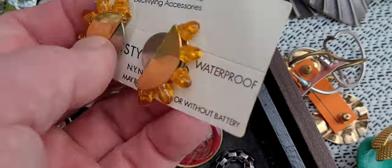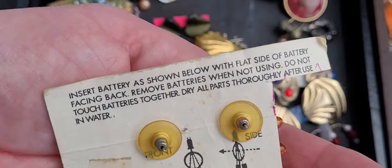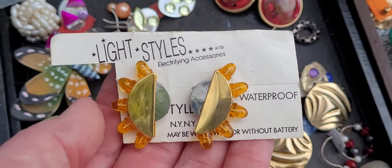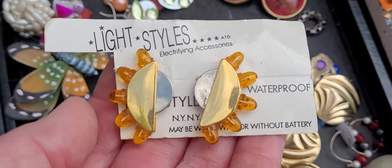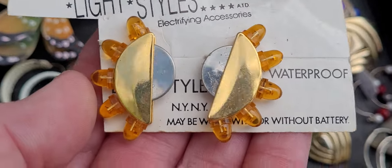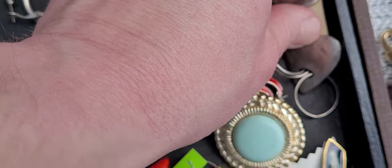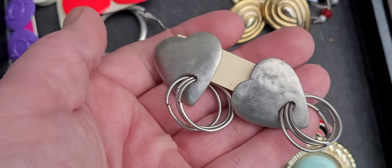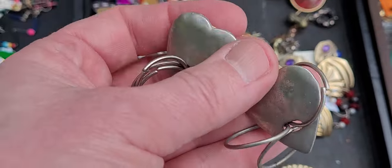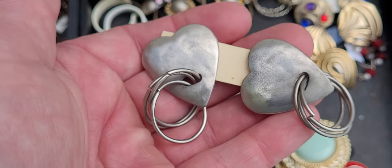What are these? Insert battery shown below. Okay, that's cool. Electrifying earrings. See the batteries right there. I don't know if they still collect them for kidneys. These are computer art. I don't know if these are computer or not.